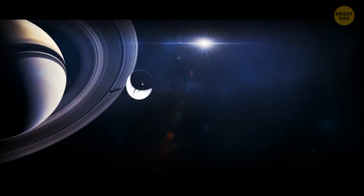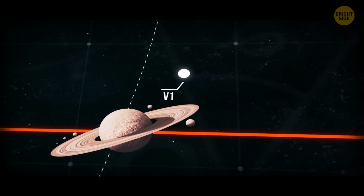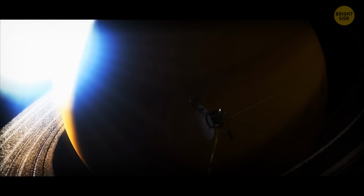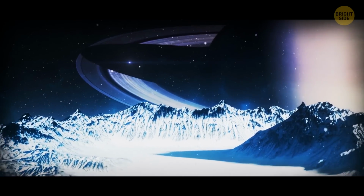Then it was time for another gravity maneuver. Voyager 1 once again darted away from the planet's orbit. This time, it was aiming upward relative to the line of the Parade of Planets. Almost a year later, Voyager 2 arrived there. It made a flyby of several of Saturn's icy satellites.